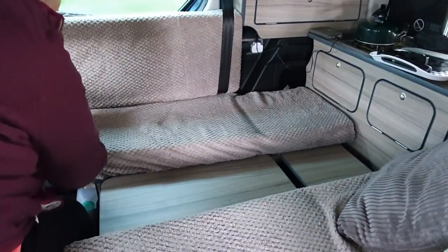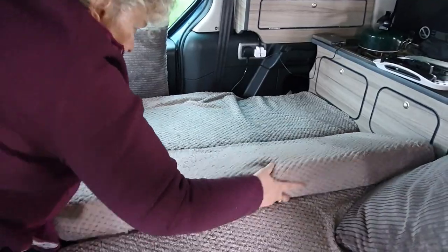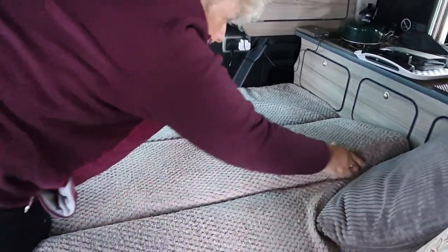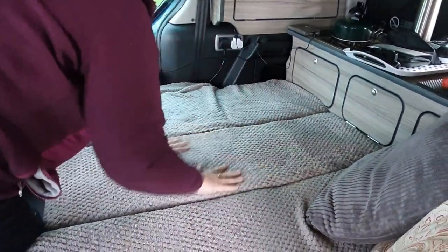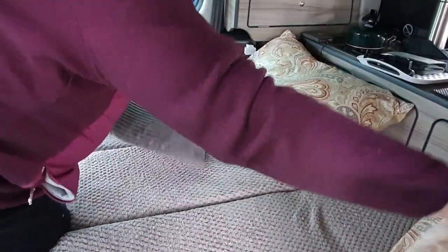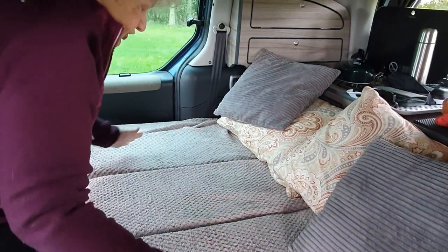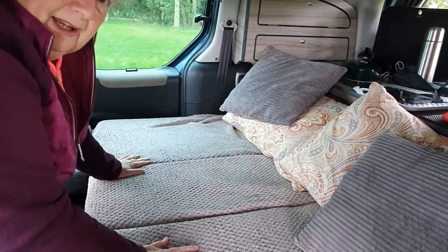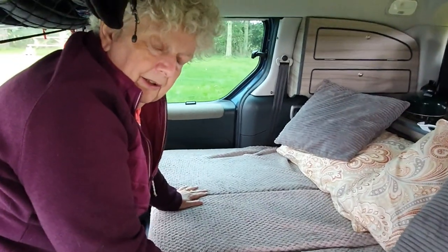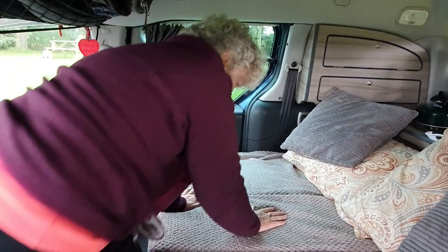And this is the infill cushion. Just pop that into there, like so. And then you've got your full double bed as normal, where your shoulders and your hips are, where the widest part of your body is. And you just need the extra bits on the end to put your feet on.